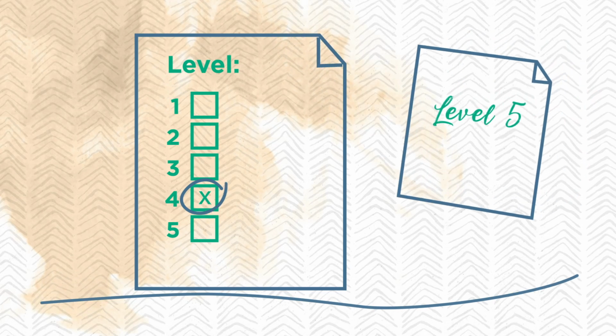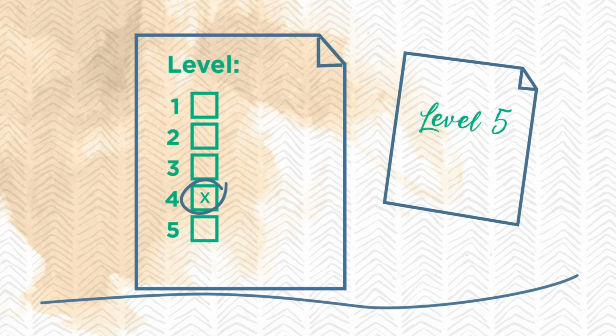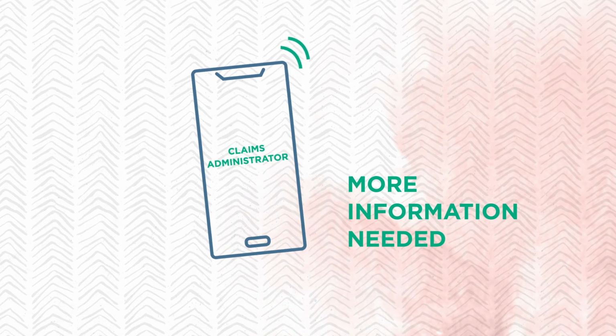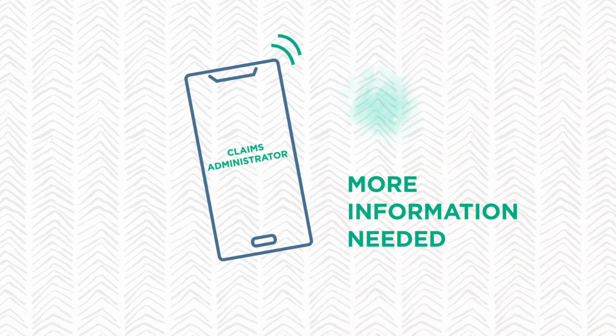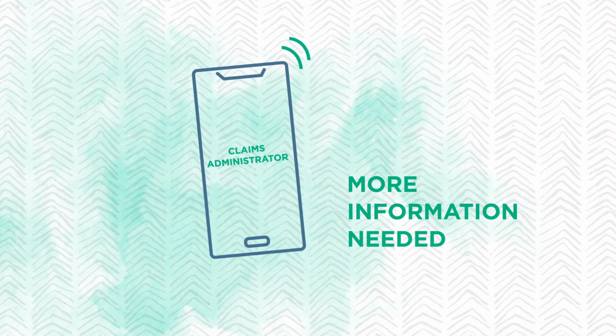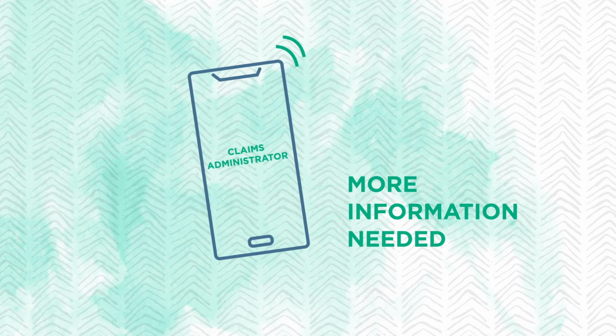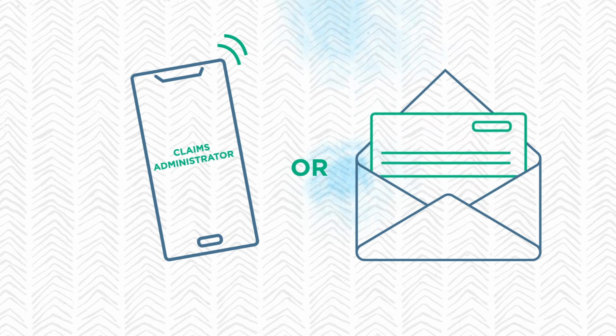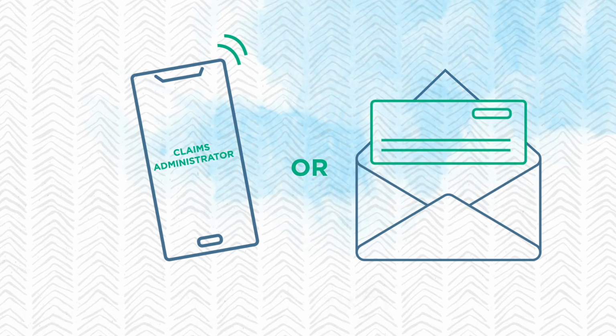The claims administrator might find that you meet the criteria for a level that is higher than the one you selected. If that happens and you are missing additional information, such as a sworn declaration, you will receive a call from the claims administrator requesting more information. If the claims administrator has all of the required documentation to assess your claim at the higher level, you will receive a payment at the higher level.